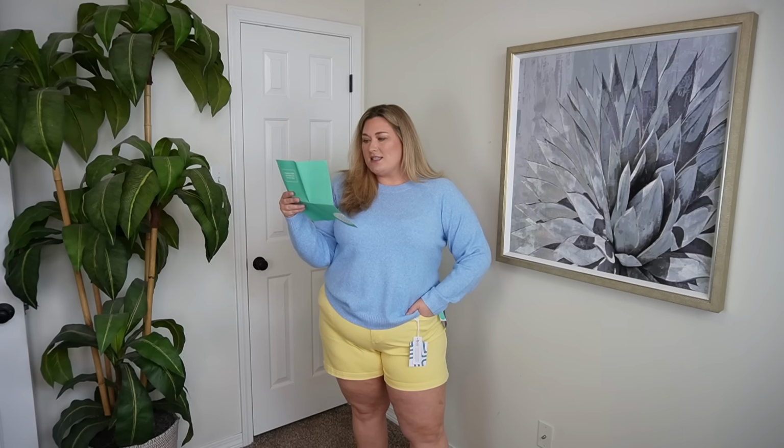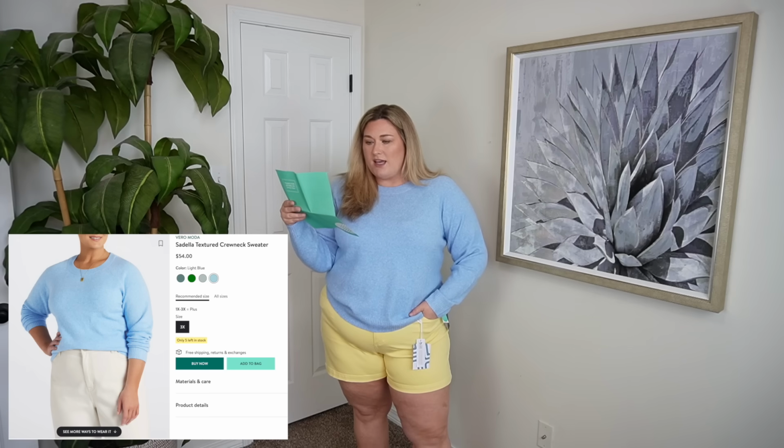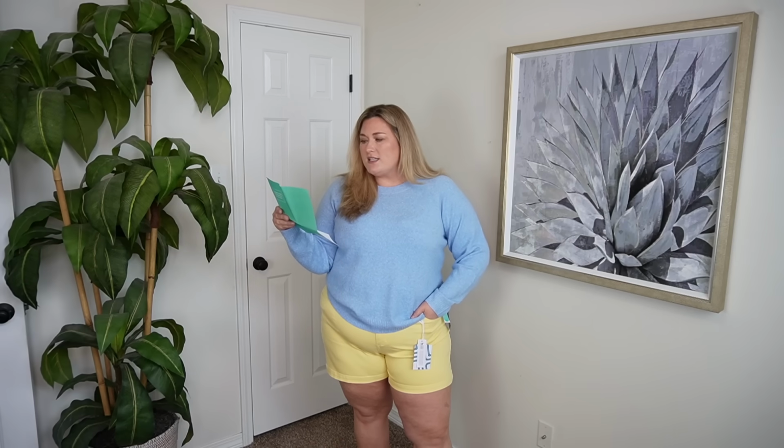First outfit we have, this light blue sweater is 54 bucks. Vero Moda is the brand. Shorts are in a size 20W, $48, Market and Spruce. I think Market and Spruce is a Stitch Fix only brand. These are in a size 20W. Now, I liked the idea of the bright yellow shorts with this light blue sweater. Yellow is my favorite color.